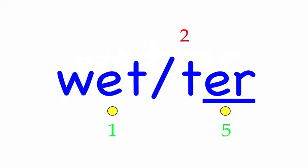The root word is wet. The word to spell is wetter. It is wetter today than yesterday. Wetter. First syllable, three sounds. W, e, t. Ter, two sounds. T, er. Wetter. The root word ends in a vowel followed by a single consonant. We double the T to add ER. Mark the word. Wetter.